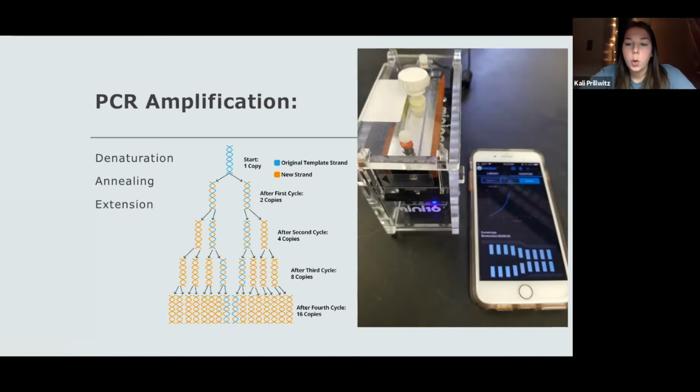It's hooked up to our phone via Wi-Fi, so I can walk around with it, and it even shows an animation at the bottom of it. So our first step is denaturation. With our DNA, we need to split our two DNA strands. Then our next step is annealing. We need to anneal our primer to our DNA strand, and then we need to extend. So we need to keep amplifying our products.